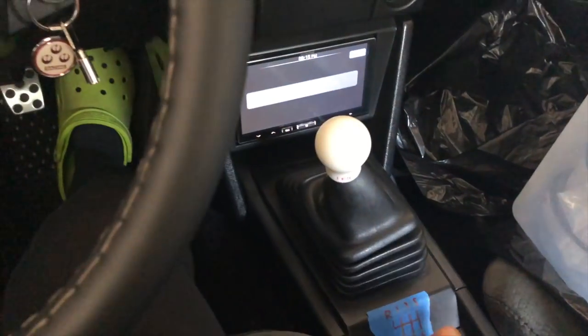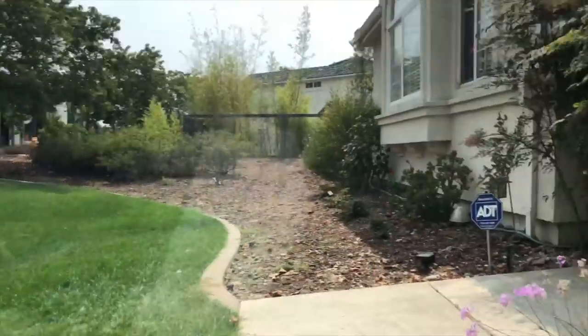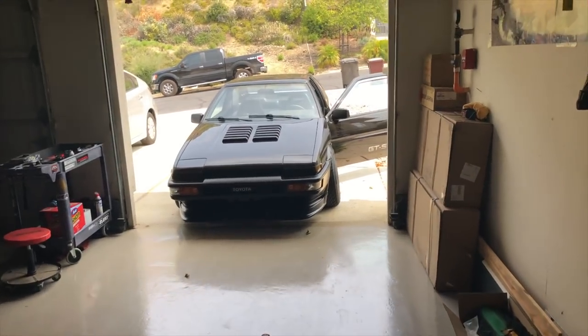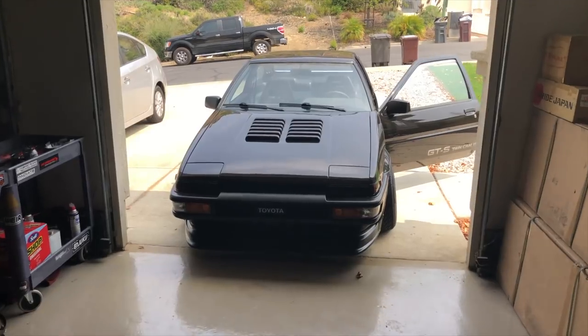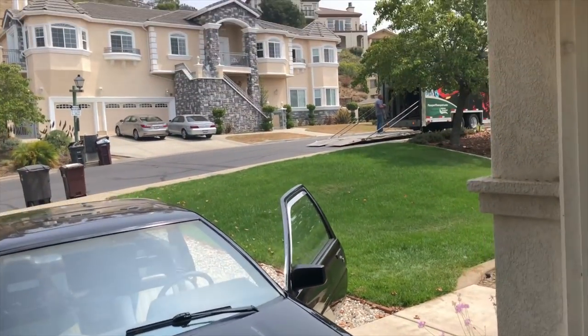You know, for a hatch, this thing can actually store quite a bit of stuff in the back. One day you can be on the floor wrenching on this thing, and then the next day, in a blink of an eye, you sell it and ship it away.